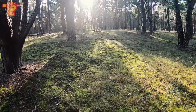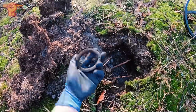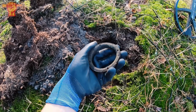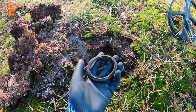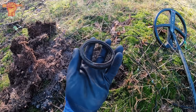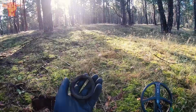So I just got the detector going, and my very first signal of the day is a German gas mask eye. It's quite heavy. I think it's pure copper or something, brass. Gave off quite a decent signal. Not sure if the gas mask is still there. That would be nice. But yeah, we're checking out this new Wehrmacht camp. So that's a good first sign. I hear the guys are finding shell casings as well from the World War II era. So yeah, it's a good start.